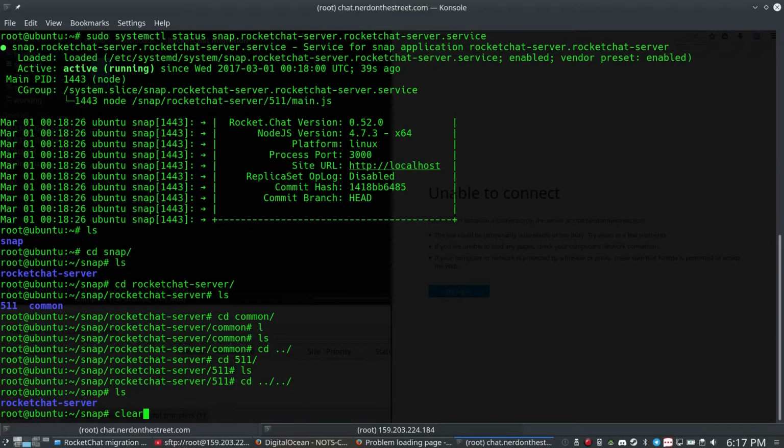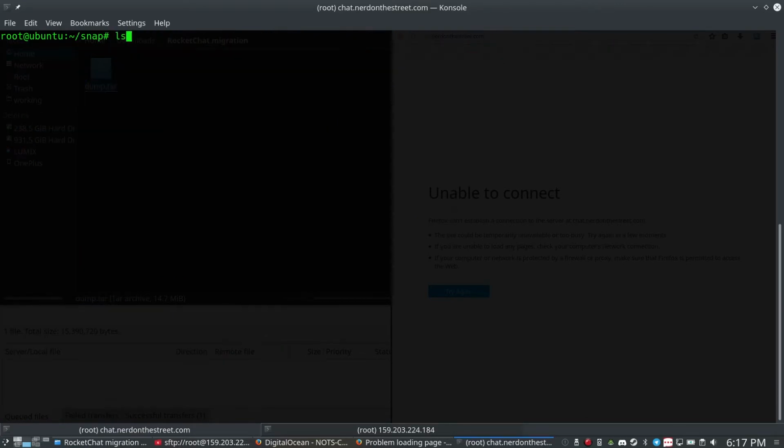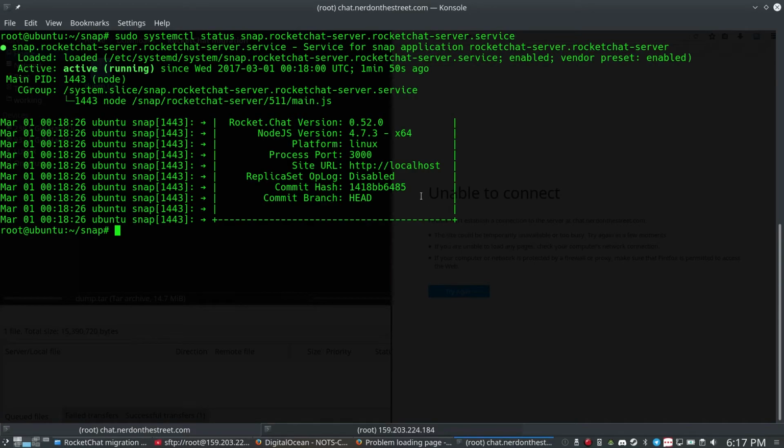So this is interesting, what we have going on right now. RocketChat is running. The task is running. The process is running. But we have no way to configure it, because normally we configure it by editing the configuration file before we start it up. But instead, it's just running.